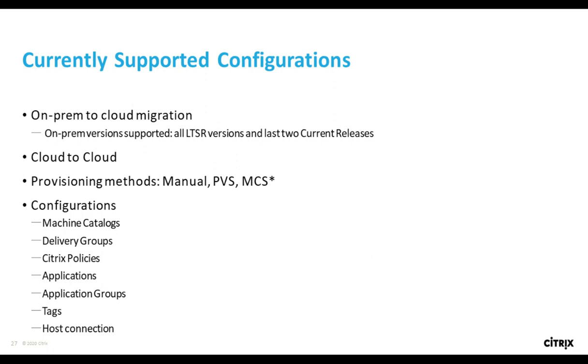And last but not least, if you're using Machine Creation Services, it is supported as well. The only thing that you have to do here is manually create the machine catalogs, and that's it. You don't have to do anything else. Once you create the machine catalog, you leave the rest to the migration tool. Same process: you run the tool, it imports the configuration files to your Citrix Cloud, and you are all set.